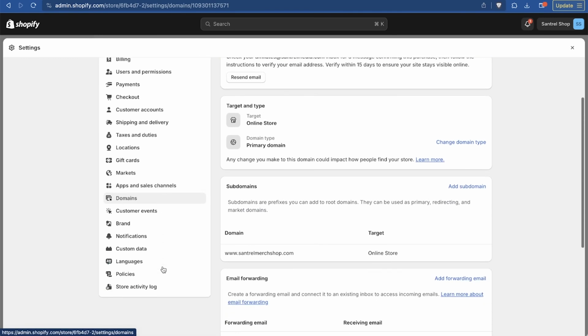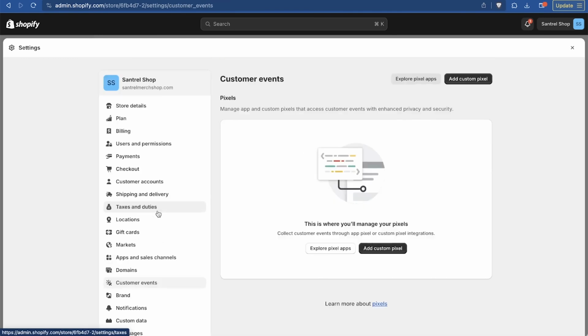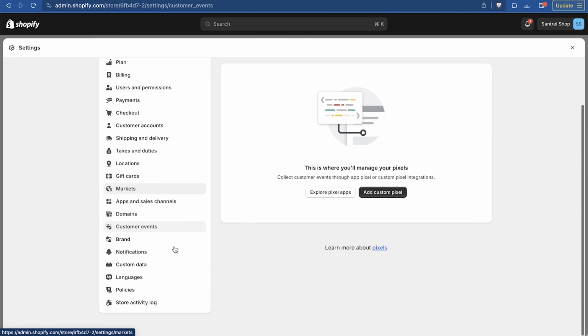Then going down on the left side, we've got customer events. This is not something we really need to set up right now. This is going to be our pixels that can be tracking different items or different events that happen on your store. Typically, this is more powerful when we're doing Facebook advertising, or a lot of other ads out there do have a pixel, and we will get into that eventually. But for now, we don't need to worry about that.